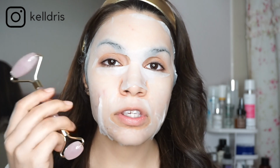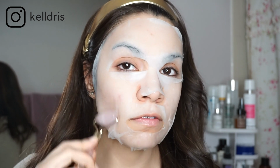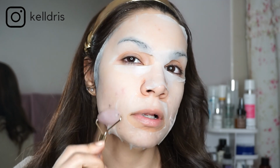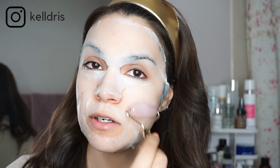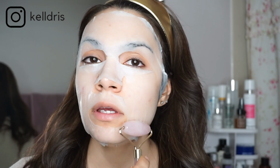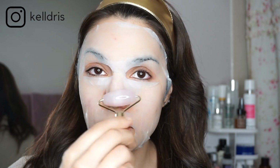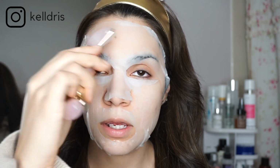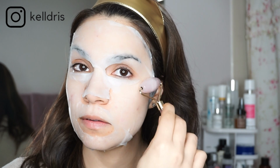And a quick tip for your sheet masks: if you have a facial roller at all, these are actually great to use with your sheet mask, because it will help roll and flatten out the sheet mask, since you know they can bubble up if they're not fitting quite right. This also helps the essence penetrate your skin a little bit better too. So this is a really great technique. If you've got a facial roller, definitely try using it with your sheet masks to help the absorption of the essence on your skin. Plus it just feels really nice too.